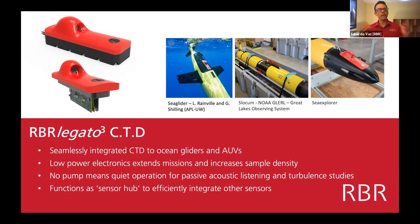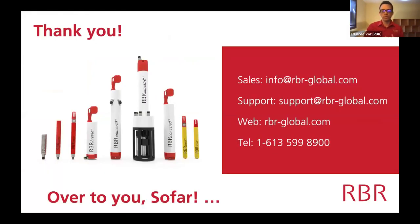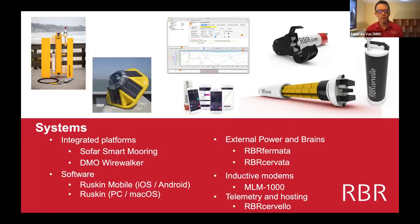So that's really the core of our OEM series, the Argo and the Delegato. And then finally, the systems that we put together are really what enable all these loggers and sensors to get through the deployment mission and then get that data up to our end users' desktops.